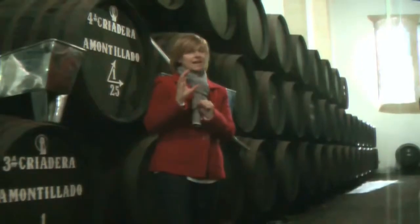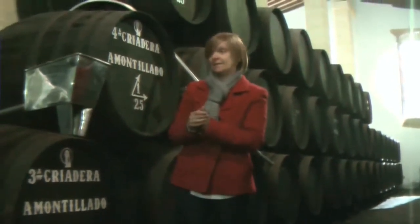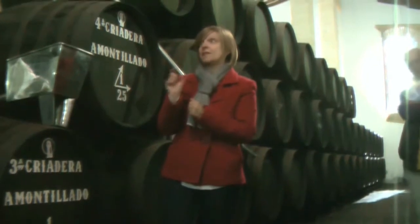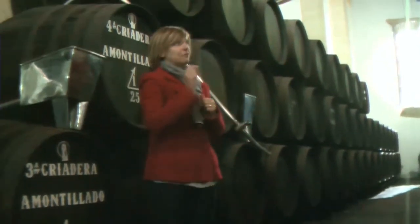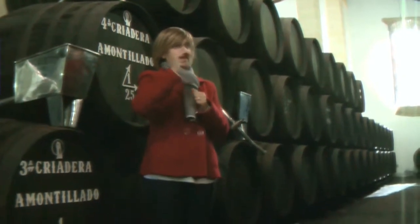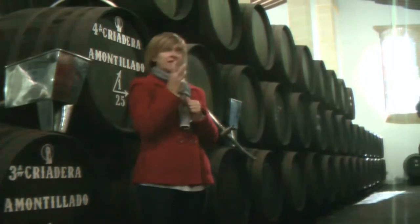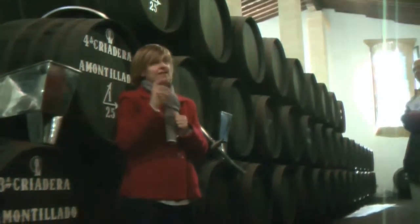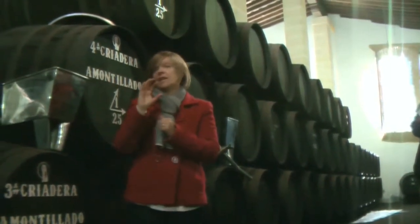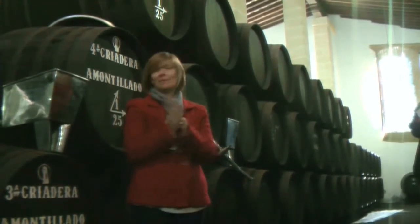The wines which, after fermentation, are rather dry and elegant, will be classified as Fino. And the Finos are fortified to 15% of alcohol. And the other young wines, which are full-bodied with more character, will be classified as Oloroso, and they are fortified to 17%. What happens?